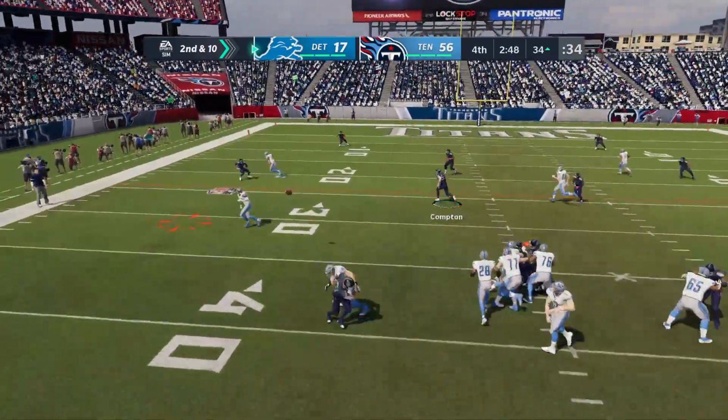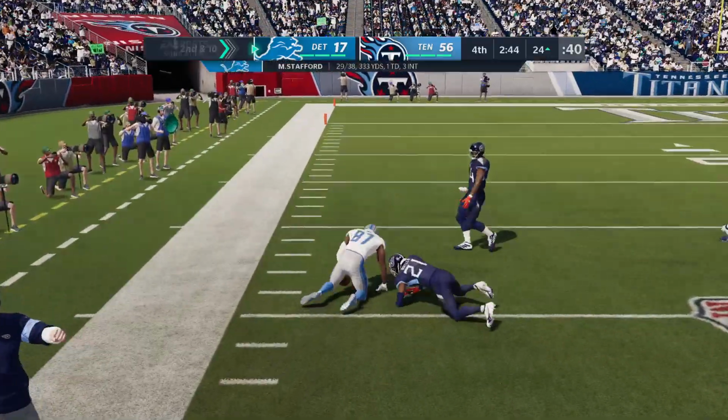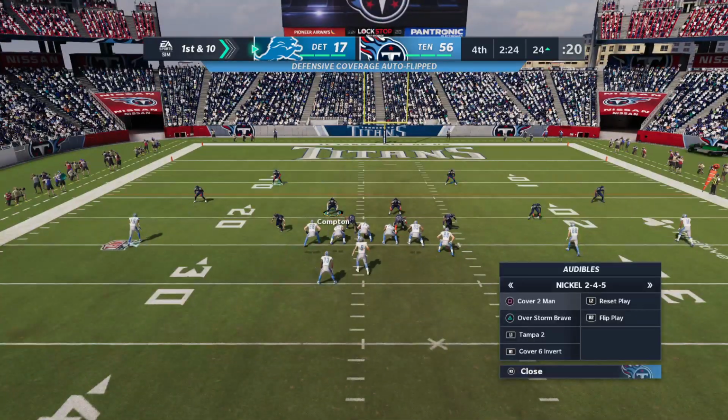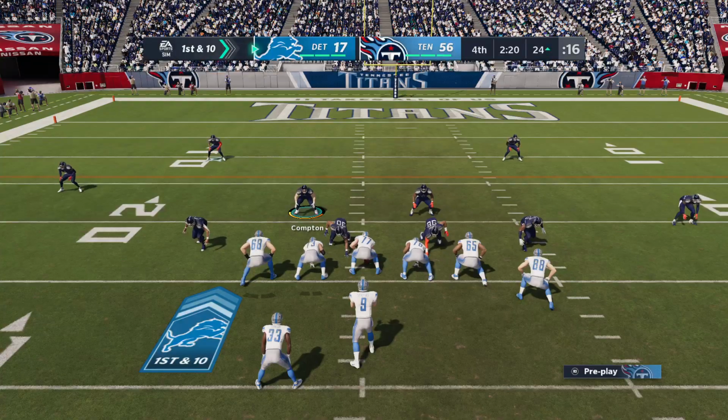Second and 10, Stafford again. He gets this complete to Cephas. And he's going to have another first down as the tackle's made at the Titans' 24-yard line. Give him 10 yards there as this offense is on a roll. This drive continues to plunge forward.